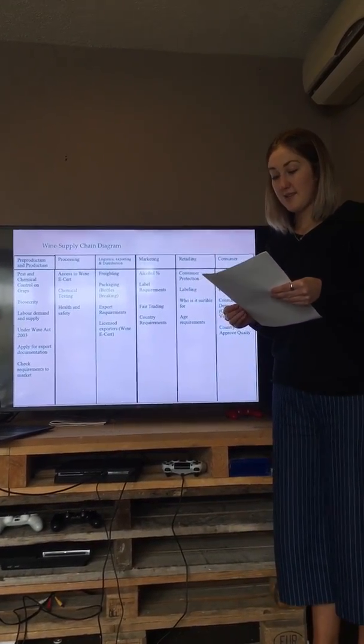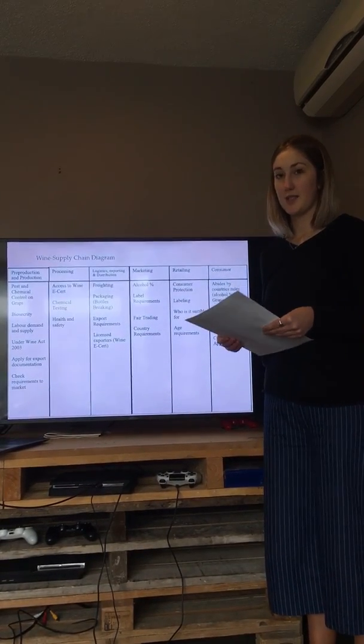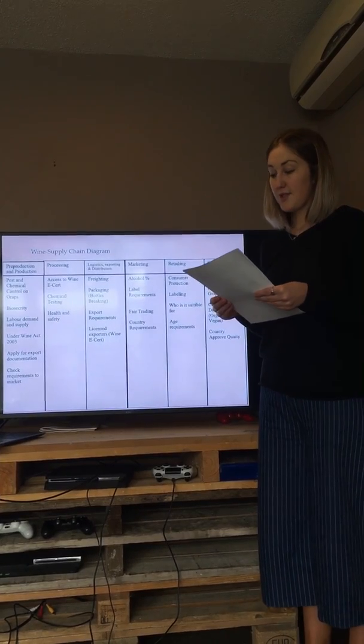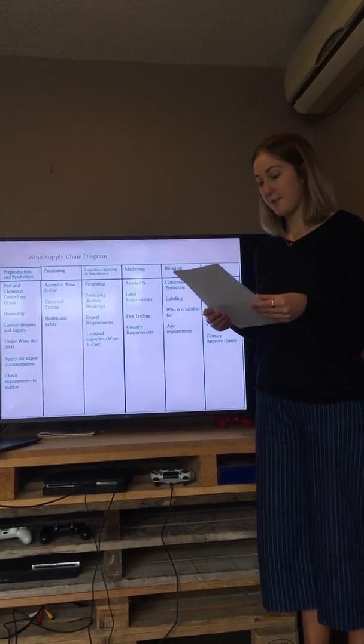Working in the vineyards is considered seasonal work. Luckily for employers, they are able to find employees who are on holidays, or New Zealand Immigration also offers a seasonal work permit for overseas workers.